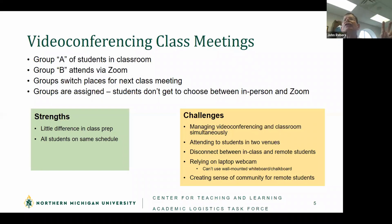Lisa, another challenge for this model is simply the first step of assigning the students. Is there an automated way to do that? Or if you have 100 students in the class, do you have to go through and individually assign each of those 100 students? The question is about the rosters.